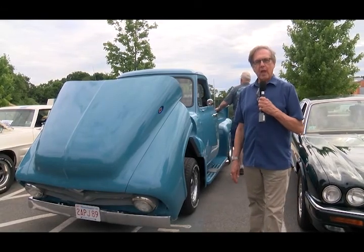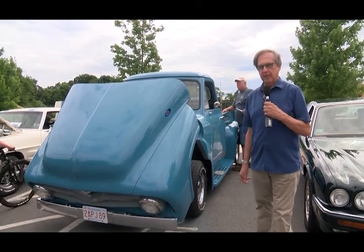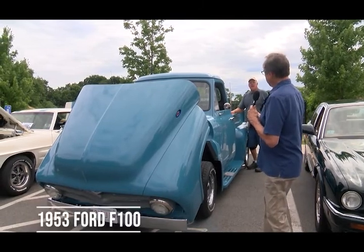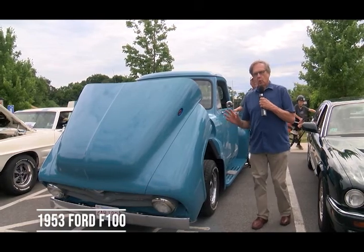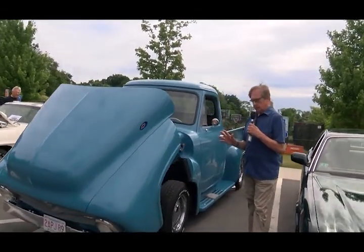Attributed to as a workhorse of the country, we've got Ford pickup trucks, and here's a wonderful example of that, albeit slightly modified. This is a 1953 Ford F100, a workhorse as they go, but we'll take a look at this and see that it's been modified from what it may have been originally.